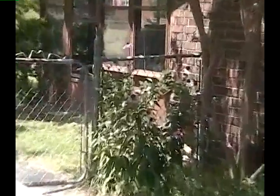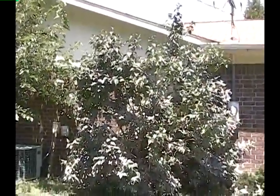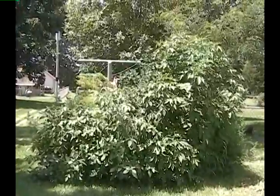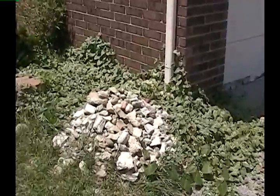Okay, moving to the side and front yards, right by the gate there. Some more purple cone flower. The mulberry tree right next to it just grew from seed within the last 3 years. That's the lilac tree, or lilac bush. And over here is where I used to have my compost pile, and it's overgrown into weeds. Gonna have to till that under later on this fall. It has really taken over this corner of the house.